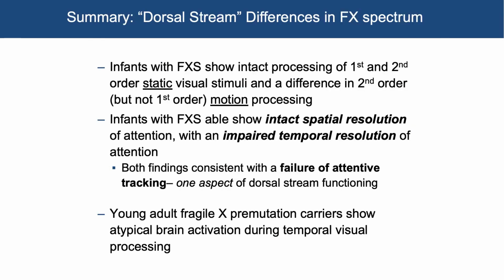So a summary of the dorsal stream differences in Fragile X spectrum is that we showed that infants with Fragile X show intact processing of first and second order static visual stimuli and a difference in the second order, but not first order, motion processing. So infants with Fragile X are able to show intact spatial resolution of attention with an impaired temporal resolution of attention. And both findings are consistent with a failure of attentive tracking, which is one aspect of dorsal stream functioning. And in young adult Fragile X premutation carriers, we showed atypical brain activation during, again, temporal visual processing.